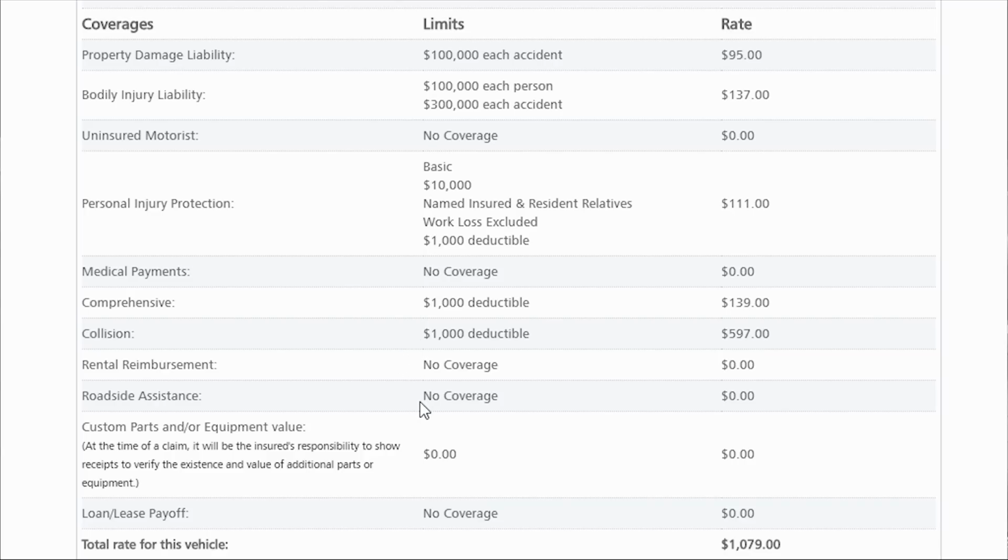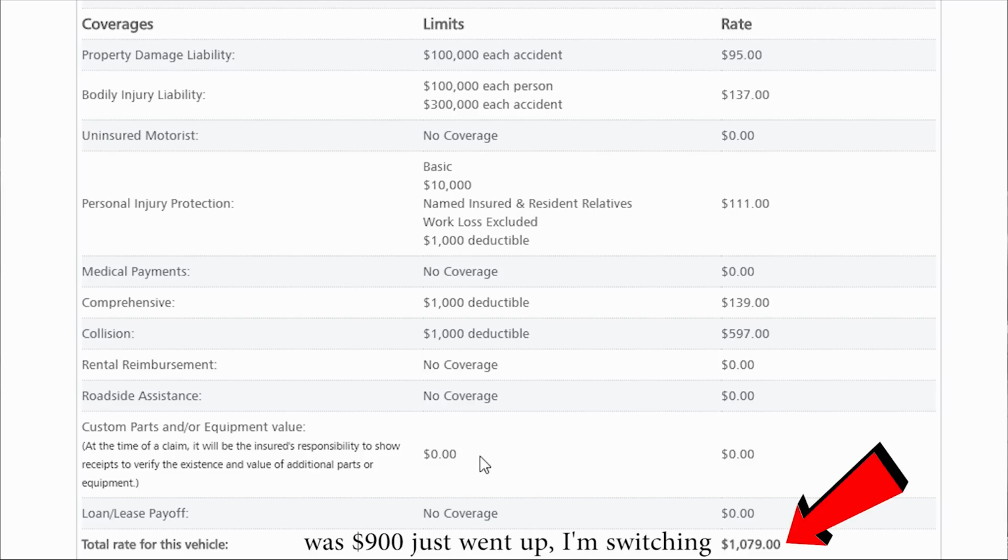I don't have rental reimbursement, I don't have roadside assistance, and I don't have anything extra for custom parts or equipment value, just because I don't have that much invested if the car gets totaled. So I just didn't add that on there right now.